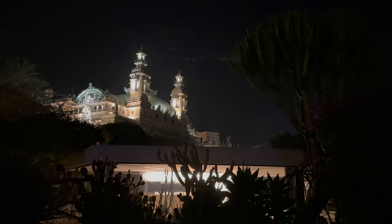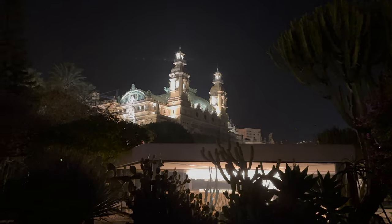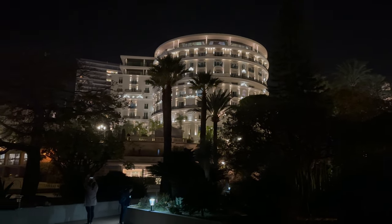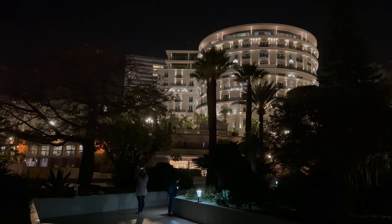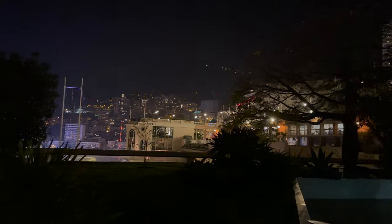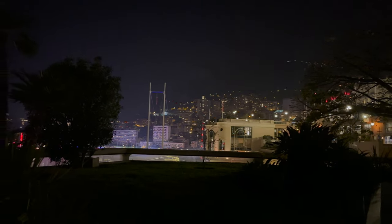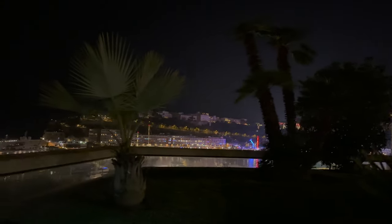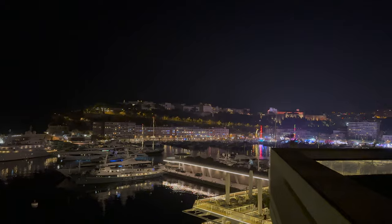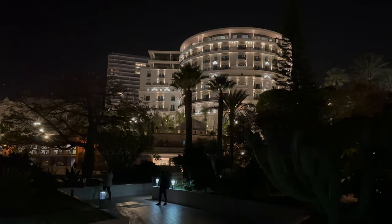Roof of the Fairmont Hotel at night, casino, and the Hotel de Paris. It's right there. It's the gardens on the roof, Hotel de Paris, and the hills of Monaco. Let's walk over here, you can see the Prince's Palace.